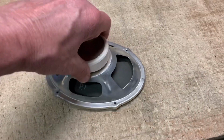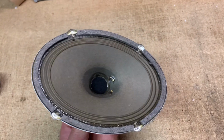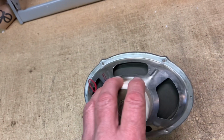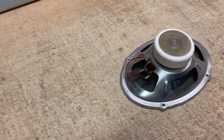This small oval speaker came out of a Telefunken console that I parted out quite a while ago. It's probably been up for over a year now. But this was one of two. I already sold the other one. And now this one has sold, and these went for $40 a piece.